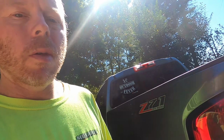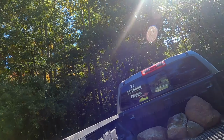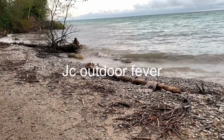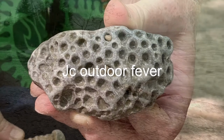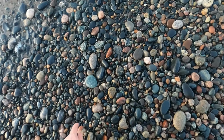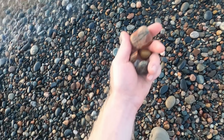I'm Jerry, and today's episode, we're back at the rock pile. We got the four rocks. Alrighty, so stay tuned and see if we can find another pudding stone. Never know. Rock hunting is fun and peaceful, therapeutic, some might say. We're mighty excited to finally be on our way.